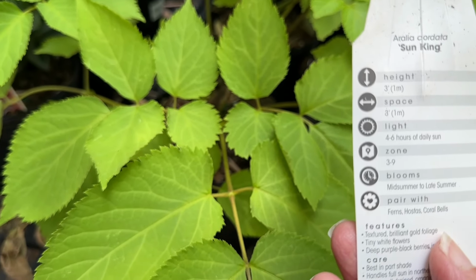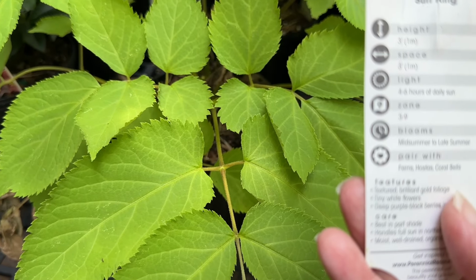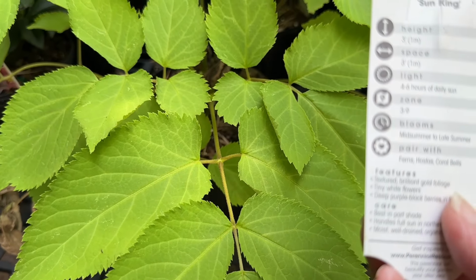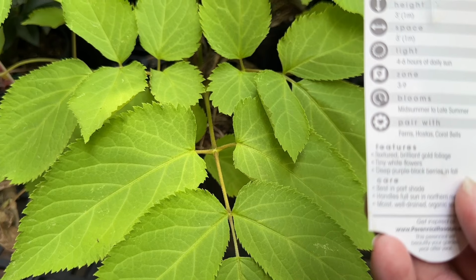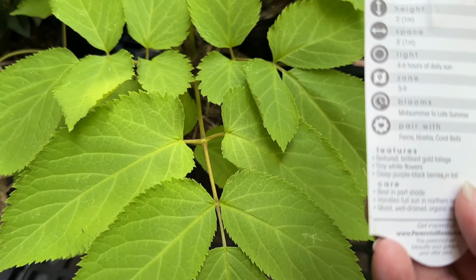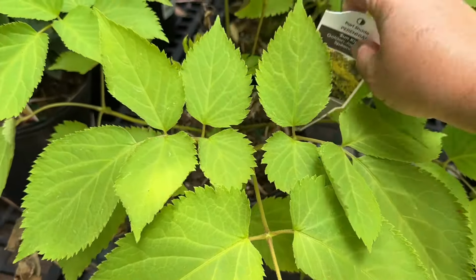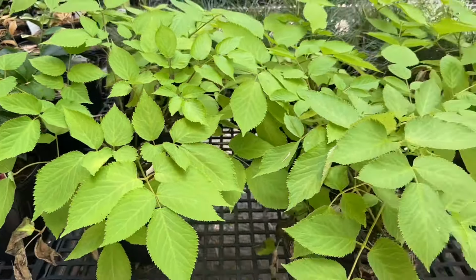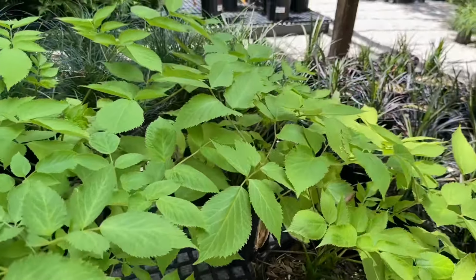3 foot high. Light 4 to 6 hours a day. Zone 3 through 9. Blooms midsummer to late summer. Pairs well with ferns, hosta, and corbels. Bright golden foliage, tiny white flowers, deep purple black berries in the fall. Okay, so let me know, have you seen this plant before? Because I think that would be a beautiful pop of color in the woods. So pretty.